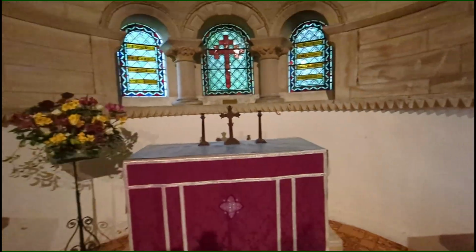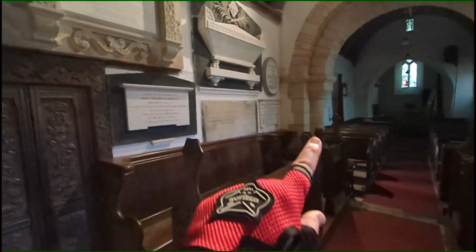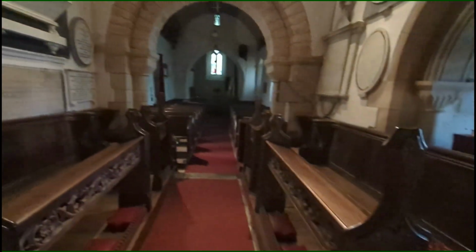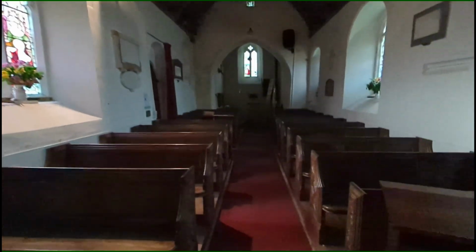The altar. Wow. It's almost like a church of two halves. It really is, because it's very curved here with that domed roof. So you walk back through the arch into the nave. Oh, everything's so wintry and Christmassy at the moment.